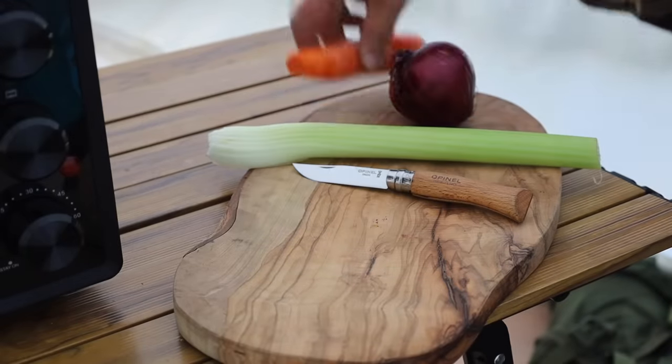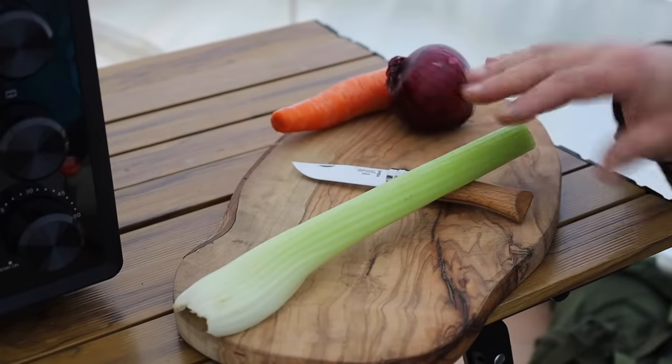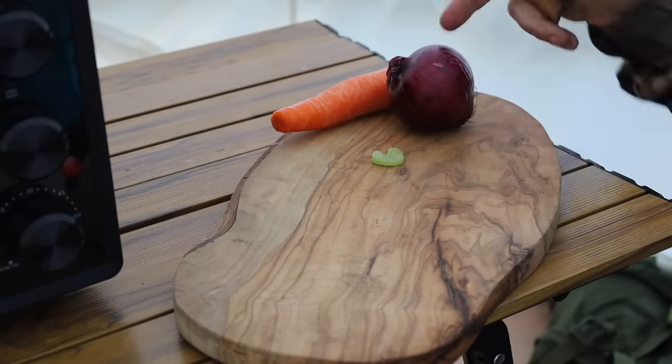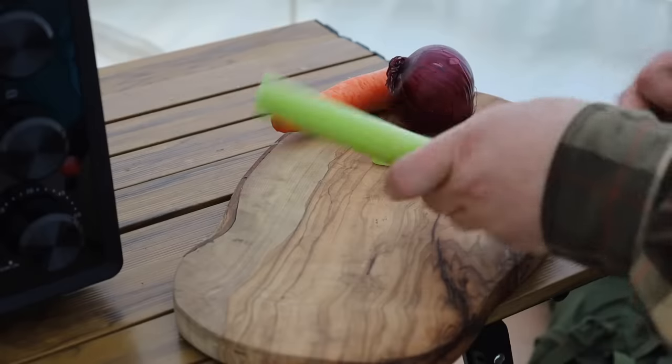Right, to start off I've got to do some chopping. It's going to be hard to get the right amount for a lasagna for one, but I shall try. So I've got some celery, there's some onion, I've got some carrot, there's some garlic somewhere as well.